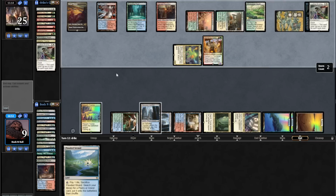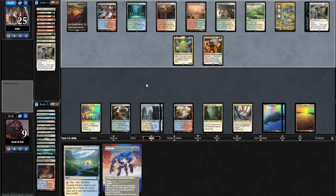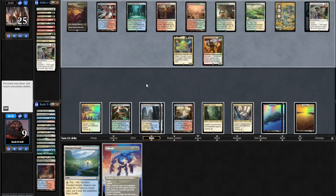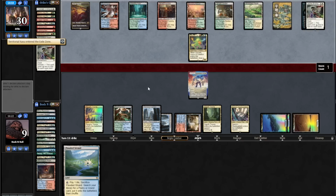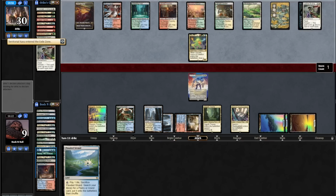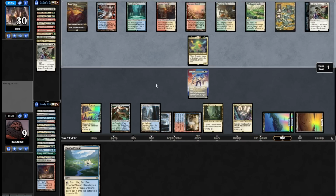Let's go. Solitude is not bad. I think I want to take out Territorial Kavu with this. I don't die to a fetch land, but it's close. Solitude, take out Kavu. And now, do I block Omnath? My Kaheera's already gone. Oh, they didn't even attack with Omnath.